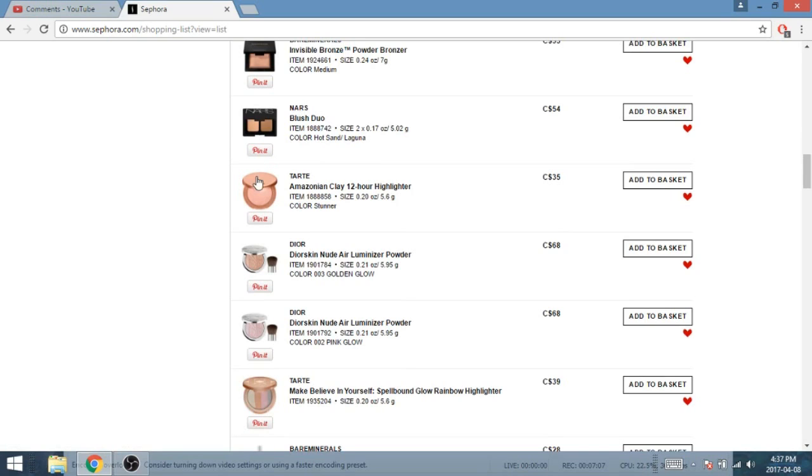This next one is the NARS Blush Duo. So this isn't actually blush, this is highlighter. It's Hot Sand and Laguna. So Laguna is a bronzer. Speaking of bronzer, this is the one bronzer that I really do want to get. I did try it a few months ago. I had a sample and I loved it, and I've never picked it up.